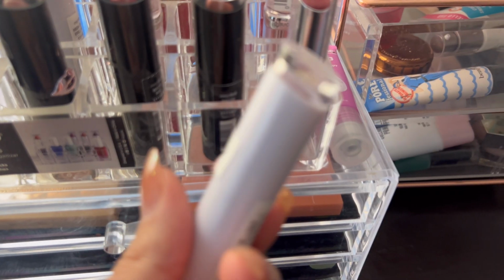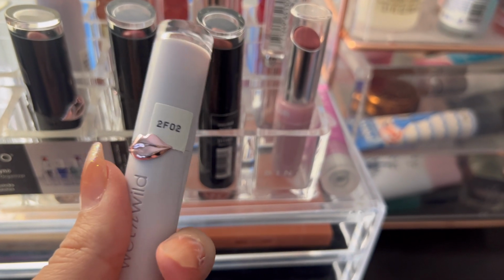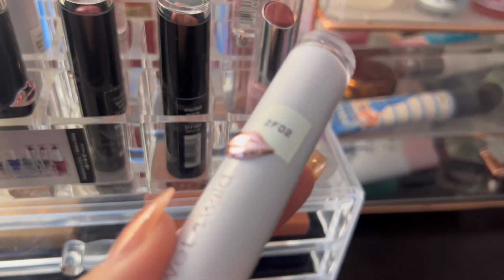Actually, we're gonna go in with this shade. It's called Matte for Mauve. It's a Wet n Wild like cream lipstick or satin lipstick. I really like this shade, so we're gonna go with this.